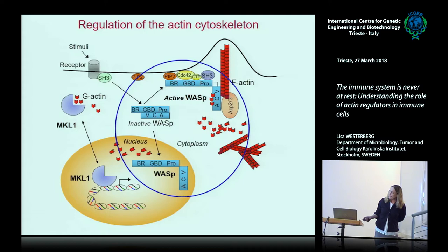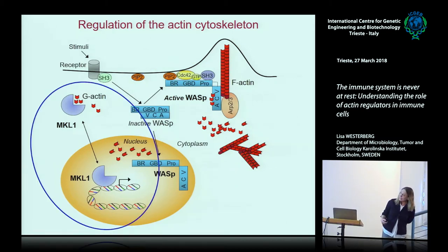Okay, so I just want to spend the last 10 minutes or so describing MKL1, which is another project we're working on, also related to actin. MKL1 is an actin sensor that senses the level of globular actin in the cytoplasm. When globular actin is low in concentration, MKL1 shuttles into the nucleus, where it interacts with the serum response factor and activates up to 150 different genes, including actin itself, also integrin molecules, cofilin, and so on.